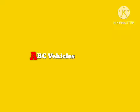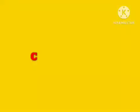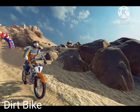ABC vehicles. A is for ambulance. B is for bus. C is for car. D is for dirt bike.